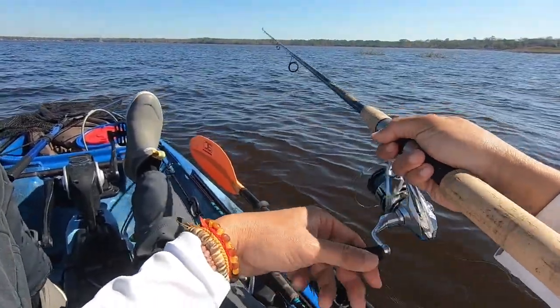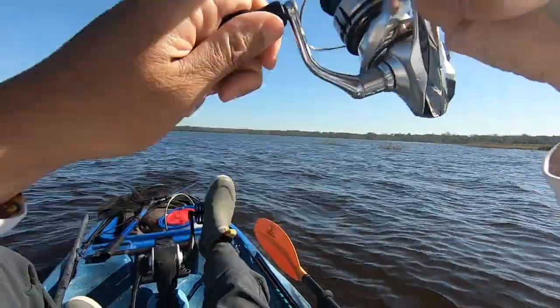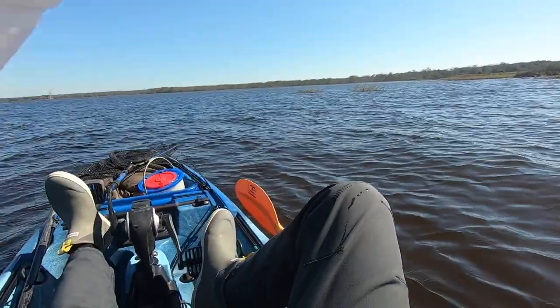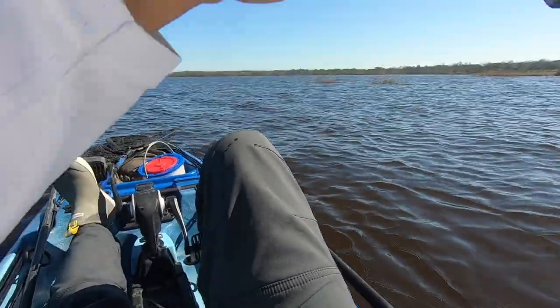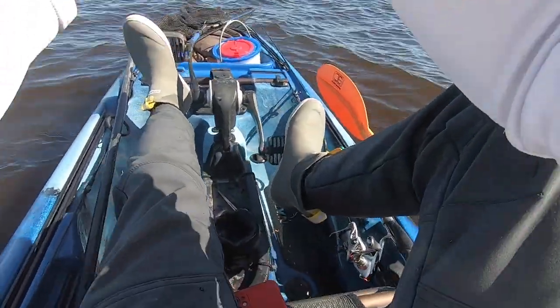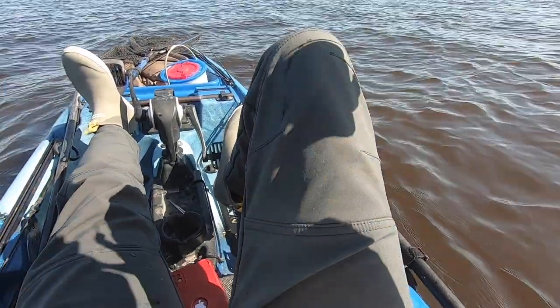Fish on, guys. It's a trout. If it is, it's a good one, or a decent one. Let's see. It's a little red.